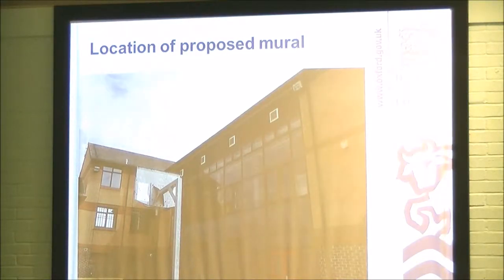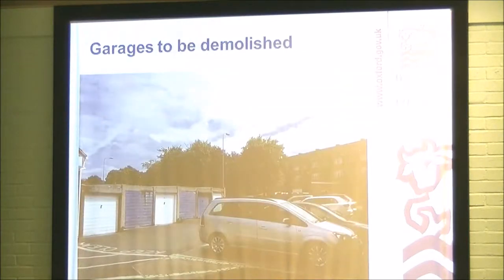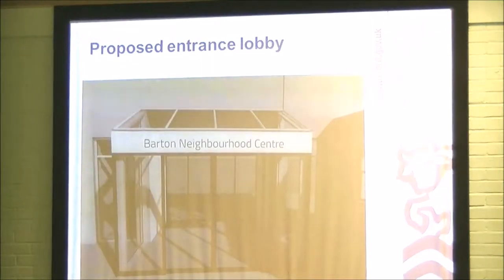Just to touch on that, as you've seen in the report, the mural, as it's currently proposed, is simply painted onto that existing elevation, and it doesn't require planning permission itself. It's included within the planning application, but you can paint the exterior of a building without needing planning permission in effect. And that's the proposal that's before us this evening. These are the garages to be demolished within that car parking space to create additional car parking areas. And the proposed entrance lobby there.